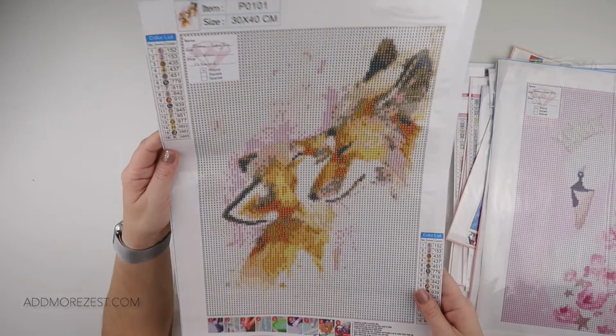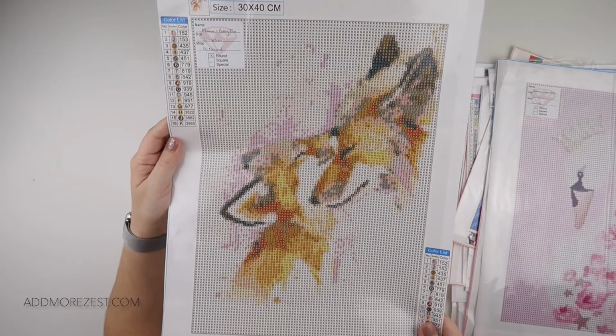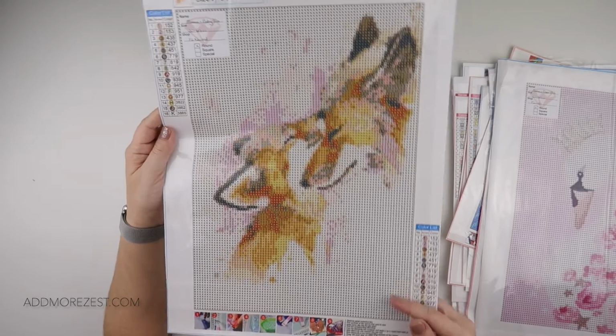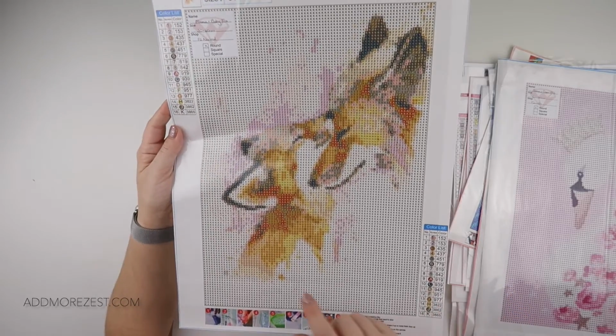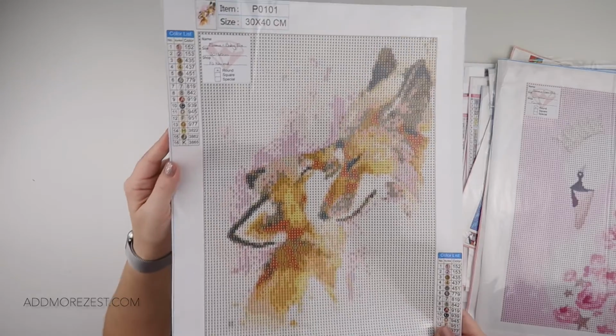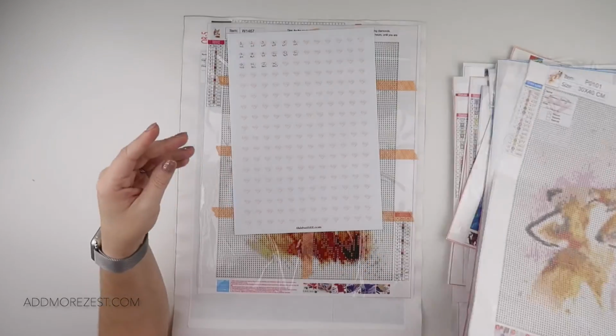One of my favourite fox images. This is Mama and Baby Fox from FG Normal. This one is a 30 by 40. Again, we do have a lot of white in the background, but I am quite happy to colour block, especially when we then get quite a bit of confetti when we get to the image. I can just switch off and block my life away.